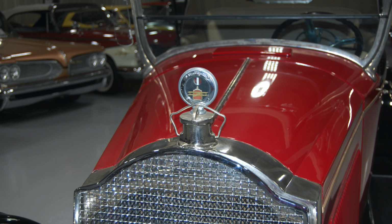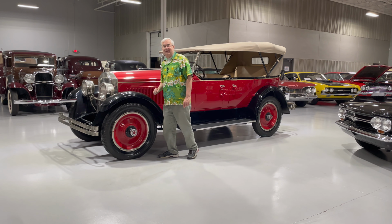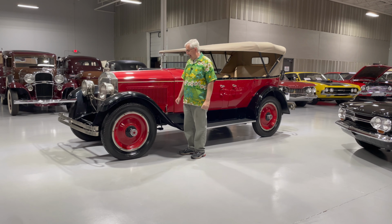This is always one of the things. Did they have temperature gauges in 1923 inside the car? No. They had a motometer. You could actually be behind the wheel and you could look out, and it's kind of like a temperature thermometer deal. You can see what engine temperature your car is operating at.